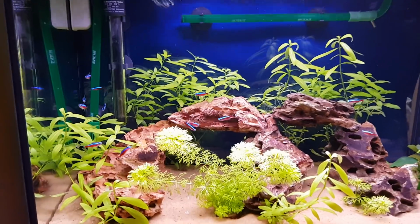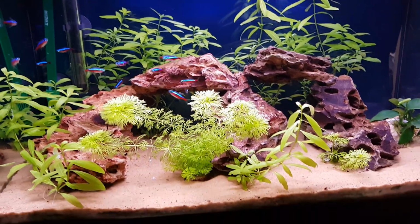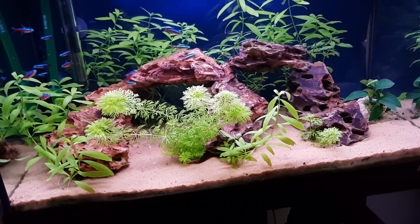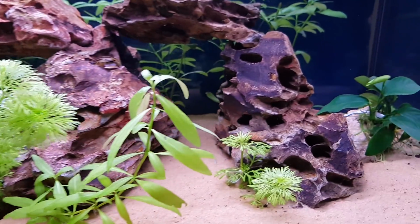You might get a couple of spots here and there on the rock, but they soon disappear because there's a bristlenose pleco in here. A couple of snails. There's a couple of cories in here as well. Cory catfish somewhere.